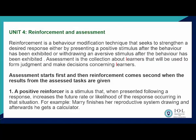When we look at the reinforcement, I want us to look at the reinforcement first. You can either be a positive reinforcer. This means that you want to increase the future likelihood of that situation happening again. For example, if a child, Maria, finishes the test, maybe you can give them a calculator, a sweet, a reward, so that next time when there's a test again, they want to be number one because they don't want to miss that reward.